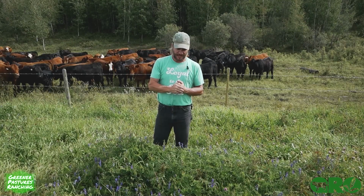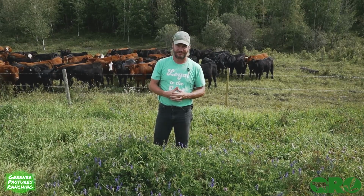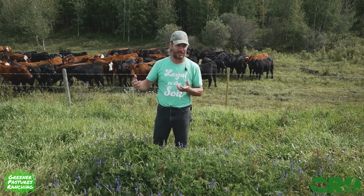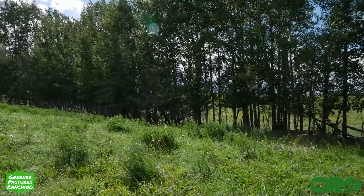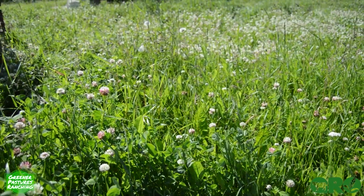Okay, the second principle in regenerative grazing is harvesting the sun. We have an energy flow that comes from the sun through the plants and to the animals. We need to harvest more sun. Okay, we need to harvest as much as we possibly can. So all these blades of grass out here to me are little solar panels, and I want to get as much of that as I possibly can. So how do I maximize that?